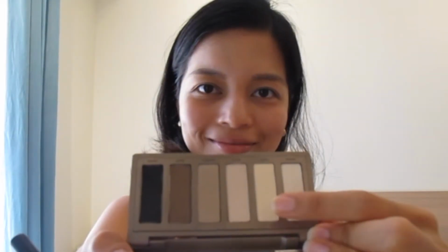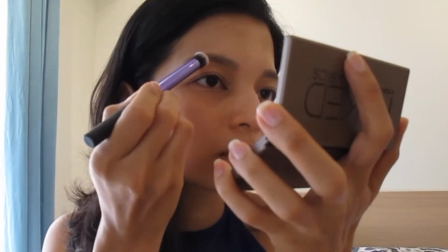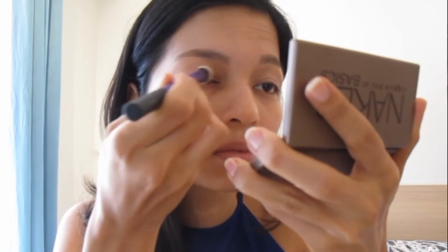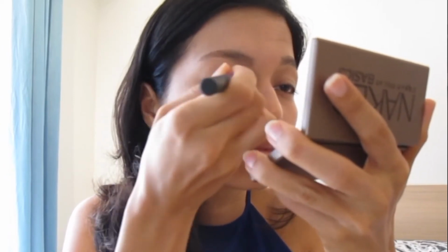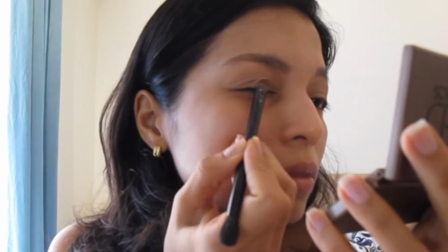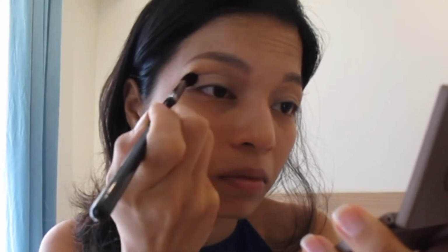I normally use Foxy, a bone colored shadow, for under my eyebrows, and then I use WOS to put all over my lid, and basically all over, even below my eyebrow. I use WOS as a base in a way, and then I use Venus to put on my lid. I use Naked to put all over the crease, and then Faint to create the outer V.